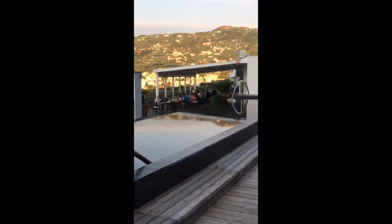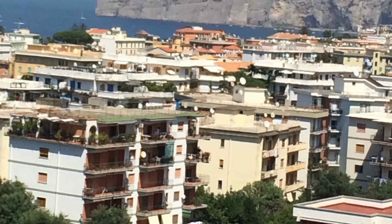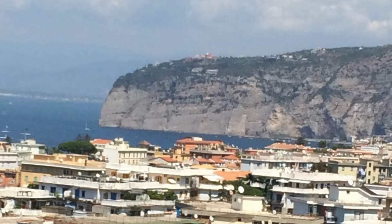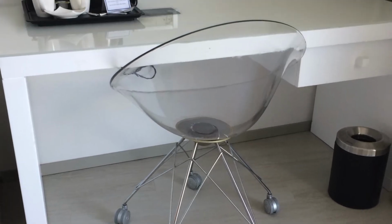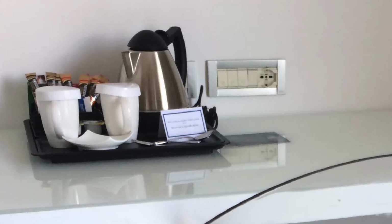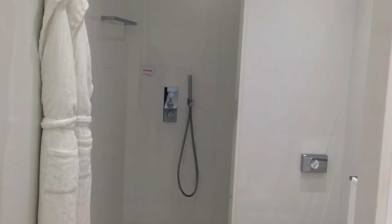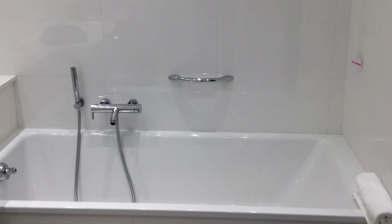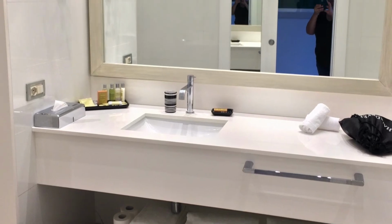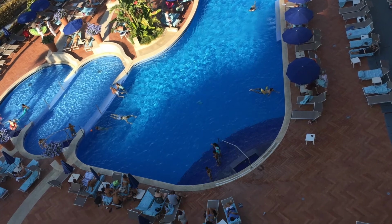That is the small rooftop pool you just saw. And here's more of the view right off of the balcony. A little more close up. This is again in the room, the coffee service, and you can see the outlets, more views of the bathroom. Nice big bathtub in this room. The vanity just has everything you could need. There's a closer look at the pool.